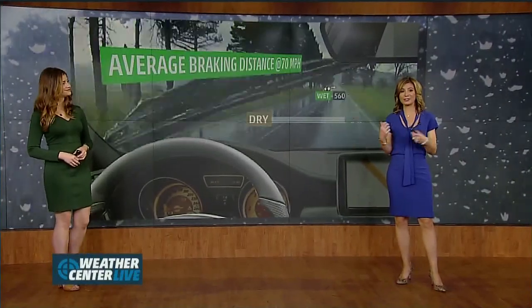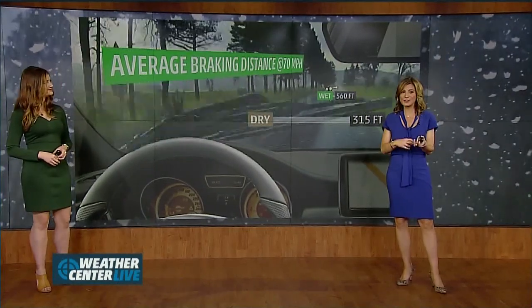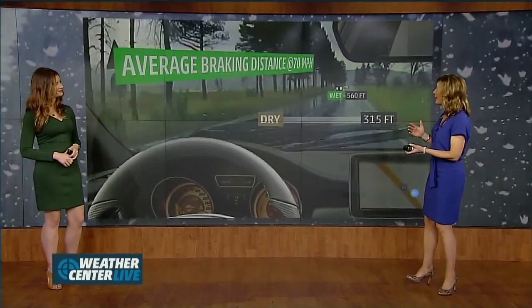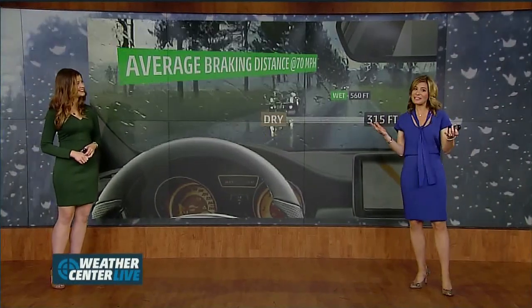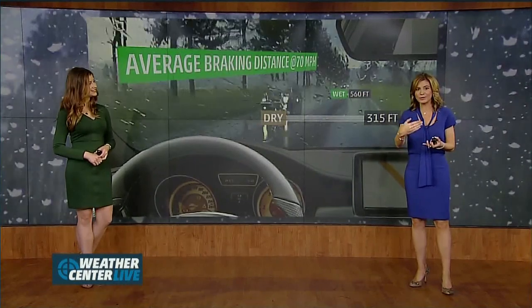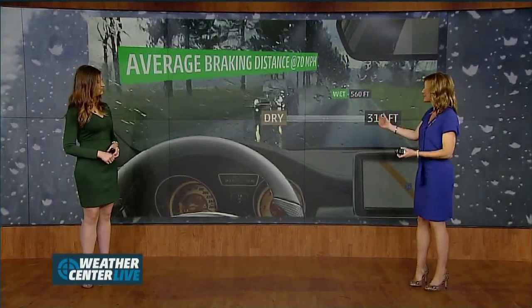And we're going to help you understand how you need to adjust your driving when it comes to driving in the rain. So what about the proper braking distance? We talk about it when it comes to snow and ice, right? But with wet roads, you need that too. So if you're driving 70 miles per hour, which everyone does on the highway, even if it's not quite the speed limit, you need 315 feet between you and the car in front of you to stop in a safe distance when it comes to dry roadways.